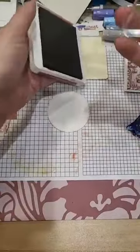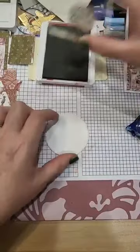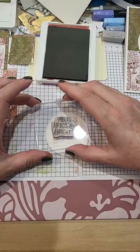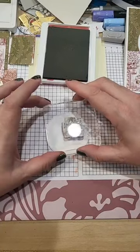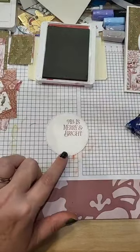Some of this I get from other demonstrators, right? And I just apply it to what we do. And so now I'm using cherry cobbler because cherry cobbler's in the paper. That's how I decide, you know what? I'm going to put it over here. I can always change it, right?